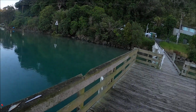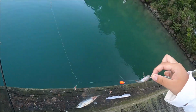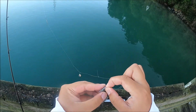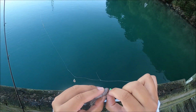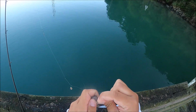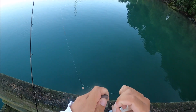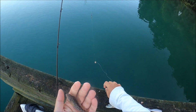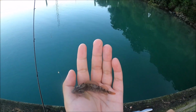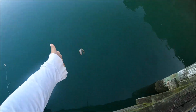What is this? Oh my god. It looks like a gobby. That looks like a triple tail. Cocker bully. He's going back.